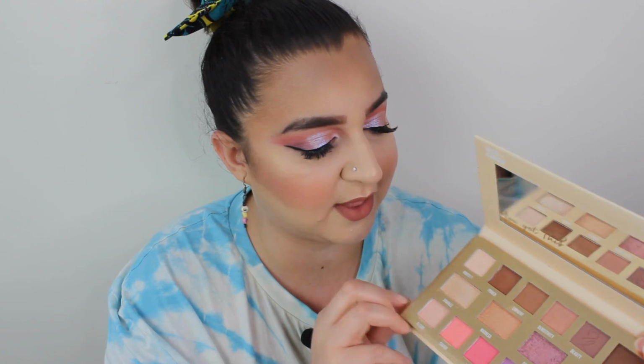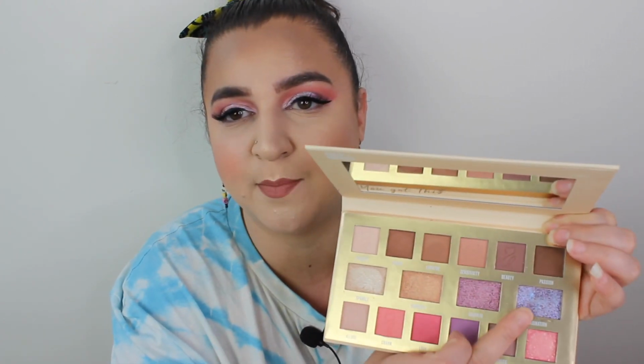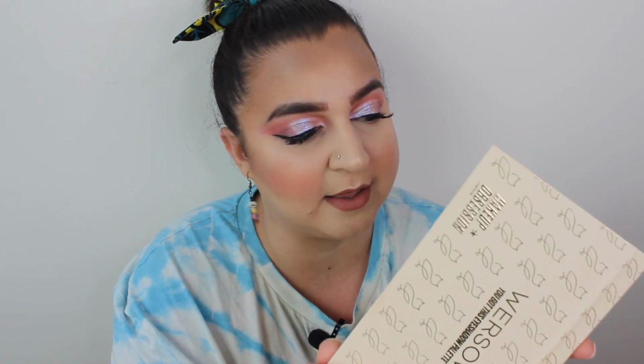You've got some nice inner corner and lid colours, which I like because they're all kind of on the goldier tone, and then you've got like a pink and a purple. So do you know what, I really do like this palette. I feel like it retailed for £10 or £12, which is crazy. Like, this palette is, it's me in a palette. I love it. You've got your neutrals and you've got your pinks and purples. I just, like I said, a darker pink, a darker purple I would have been happy with.